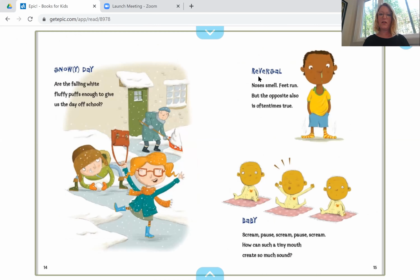All right, here's another gross one. Reversal. Noses smell, feet run. But the opposite also is oftentimes true. Think about that one. That one's a joke. Noses smell, feet run. But the opposite also is sometimes true. Sometimes your nose runs and your feet smell.